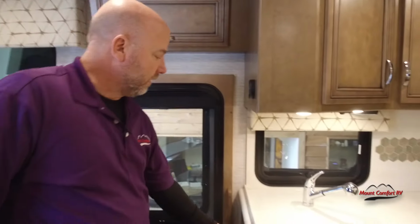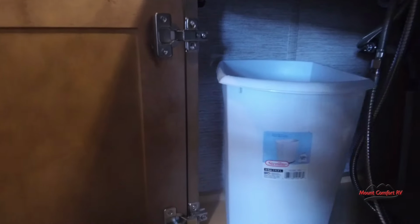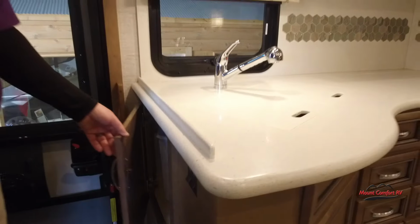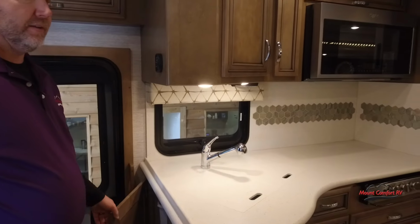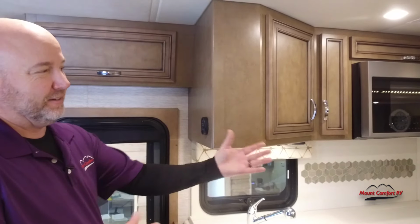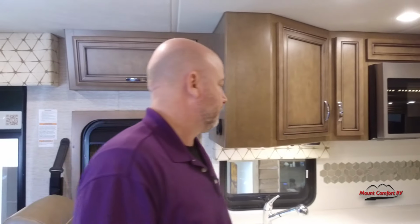All right, let's move back into the kitchen area. First of all, I love this cabinet right as you come through the door, because you don't have to come all the way into the coach in order to throw some stuff in here. So if you forgot a couple canned goods and you're getting ready to hit the road, you just want to toss them somewhere because the slide outs are in and it would be harder to get back to the back of the coach, just slide them in there and you're good to go.